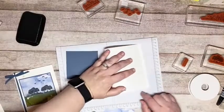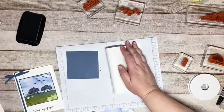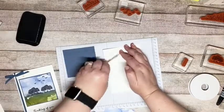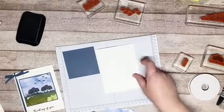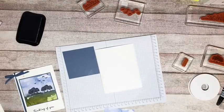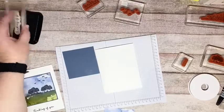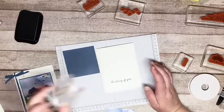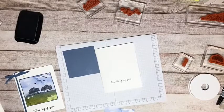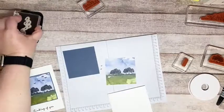Okay, let's fold this. All right, we'll flip that over. Okay, so I got black on it, so let me just get that off. And I'm going to try not to rock it this time. All right. There we go. Okay, so, oh, I forgot the birds. We need to do the birds.